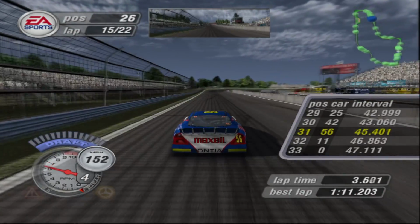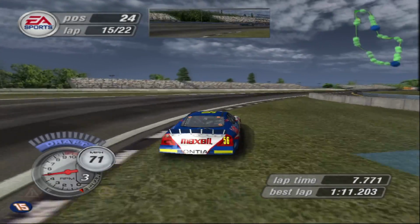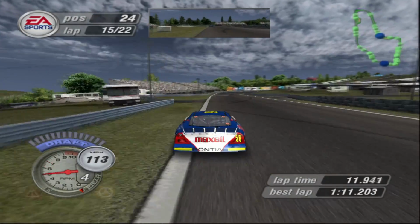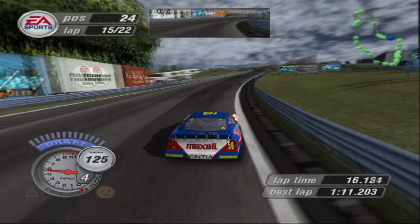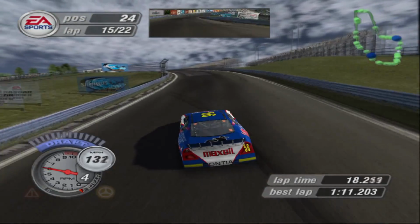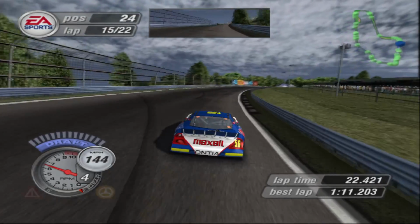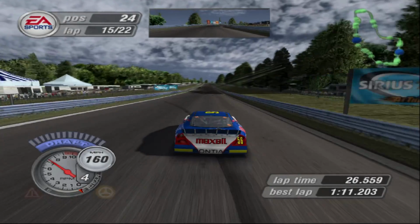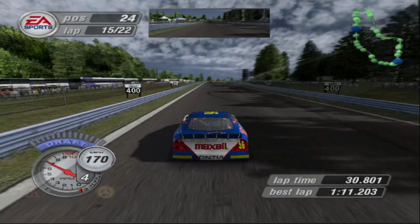Let's see how many spots we gain this time. All right, we gained a lot of spots actually. We gained about 10. Still got a lot of people that yet to come down pit road. We're not gonna win this race, but we're definitely gonna get a good finish, and that's honestly what I'm looking for. All right, there's some of them coming in now. That's good. That's how we know. Just gotta make it to the end. That's all I'm worried about.